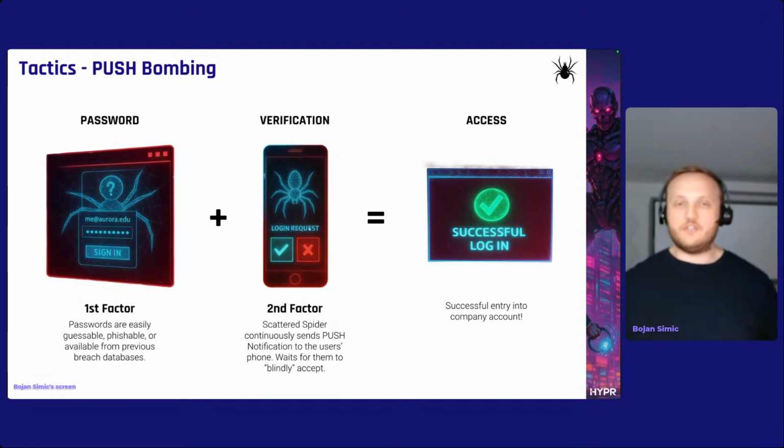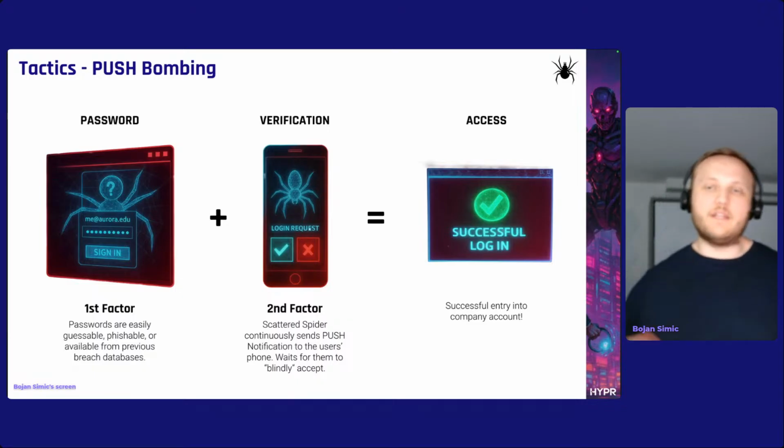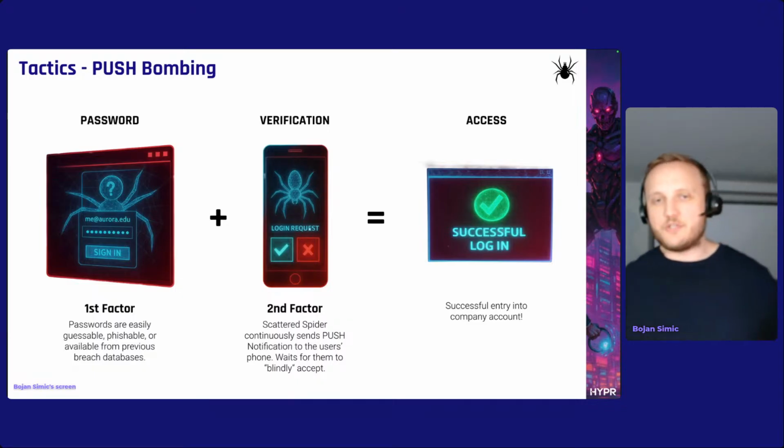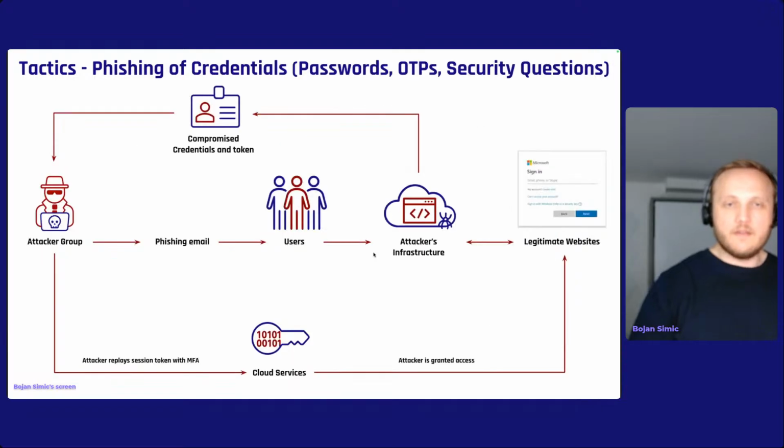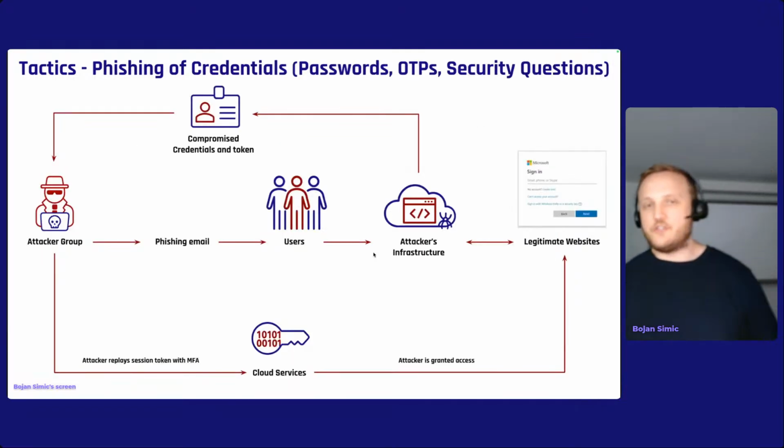into that organization. And then once they have a session, then they can access different applications, different resources, look for additional credentials, and then spread throughout the environment. The second tactic is phishing of credentials.